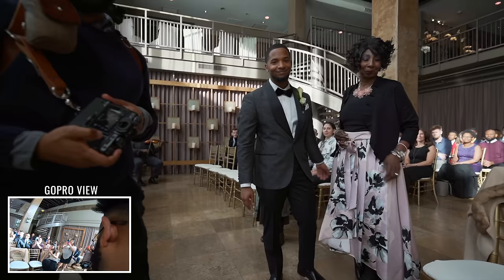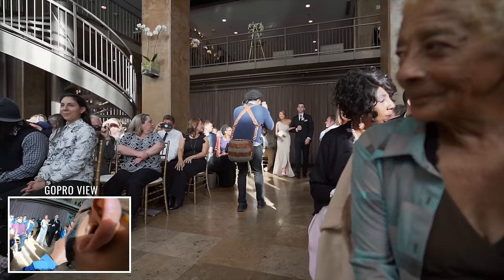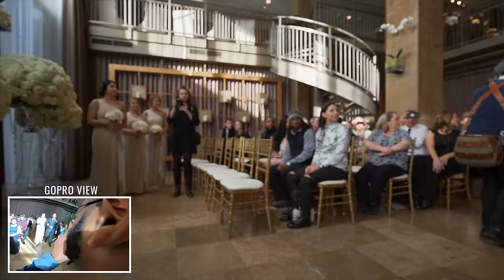After the groom comes in, basically I follow the same steps. Come to the center, take the shots of the next couple processing in, and then move out of the way. And do that over and over for everyone until we get up to the bride processing in.